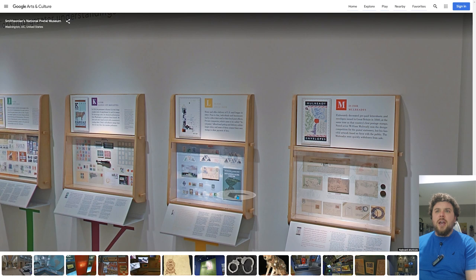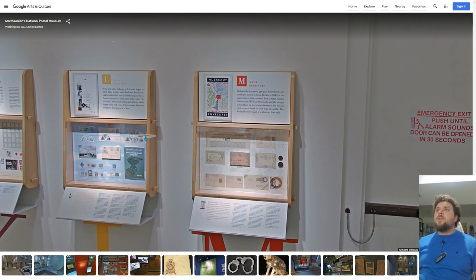I think I actually have that book. I think I have that book, you guys. I would have to look around, but I swear to God, I actually have that. That is so funny. It's at the Smithsonian Museum.